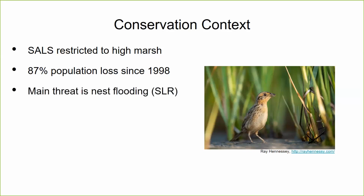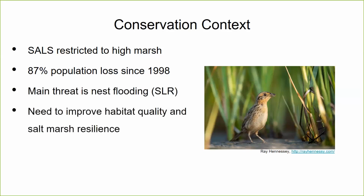Its main threat is basically low nest success due to nest flooding because of a combination of increased sea level rise and marsh conditions. We'll talk a little bit more about that. But the bottom line is we really need to improve its habitat quality and the resilience of salt marshes that hold that habitat, both at a couple different scales, and I'm going to talk a little bit more about that too.